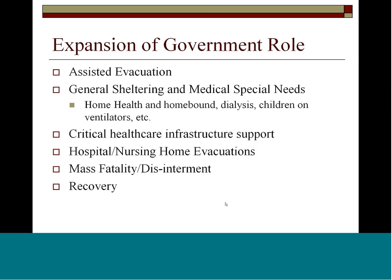Other areas where government has large roles is, of course, in sheltering. In our particular area at the Department of Health and Hospitals, it's a lot of medical special needs sheltering, dealing with home health and homebound patients, dialysis patients. There's lots of people receiving fairly intense medical care in homes that 10 years ago would have been in a hospital or a nursing home. And that's become a large problem, really, across the country.